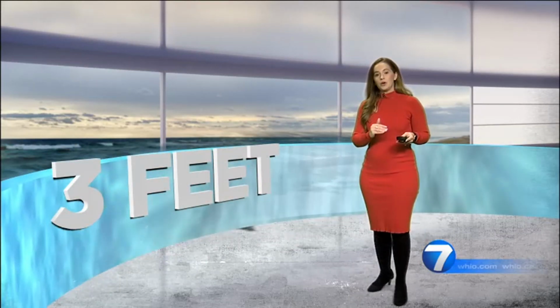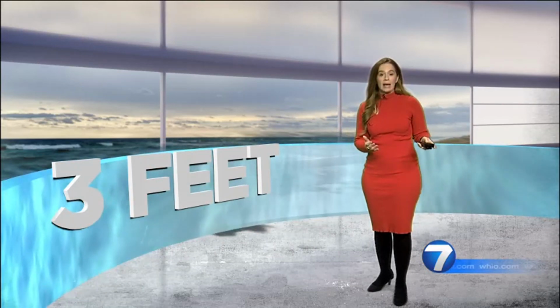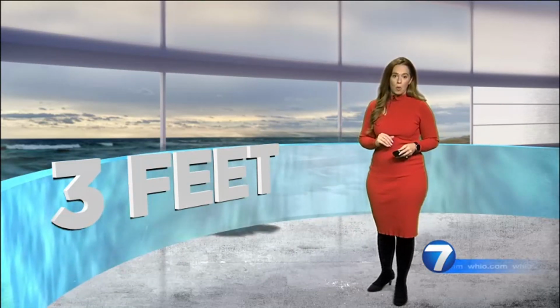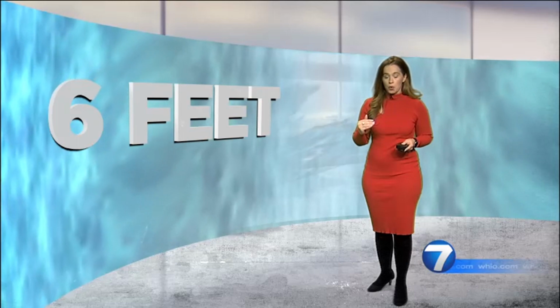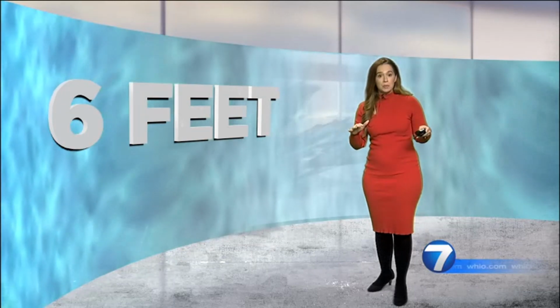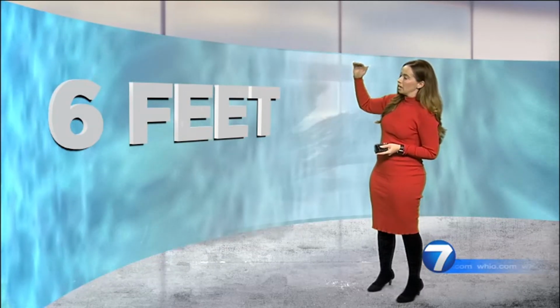So let's talk about storm surge. 3 feet of water can pick up most vehicles, most humans, and carry them away, especially if it's flowing, moving water. Now, we are talking about the potential of some storm surge reaching at least 6 feet above ground. Now, the average human is anywhere between 5'5" and 6 feet. I'm at 5'2", and that would be well above my head.